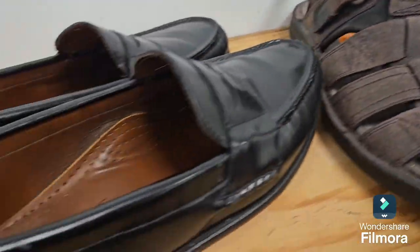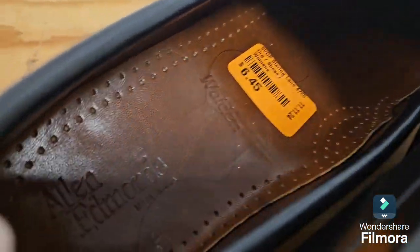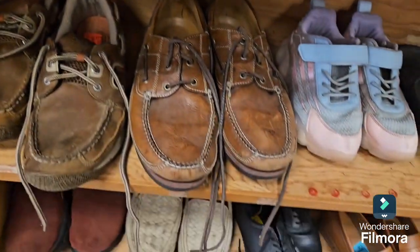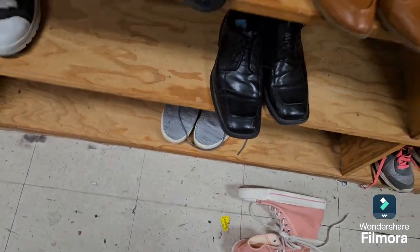I was adjusting there to put it on, get under my arm so I could keep going. I don't always use a cart. Allen Edmonds shoes for $6. I'll take those any day. The Merrell sandals really weren't worth much when I looked them up. So they were only $5, so maybe I should have picked them up. But to me, Merrell isn't that great of a brand anymore. At least the ones I find aren't.